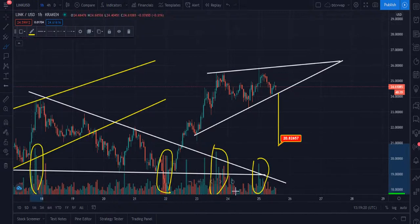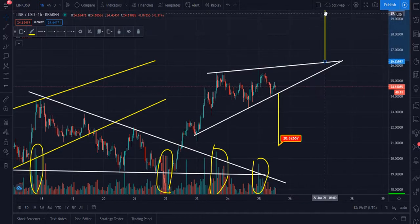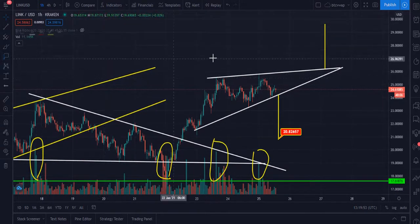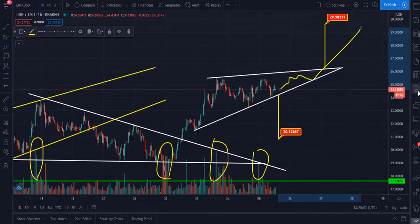We need a high volume like this. If this breakout or breakdown comes with a strong candle and a good candle, then definitely it will get the targets. Let me please show you my upside target. Here you can see this is the upside target for the Linkcoin right now for me: 29.58. Maybe we see some sideways action like this, and after that we see a pullback. We see this breakout.